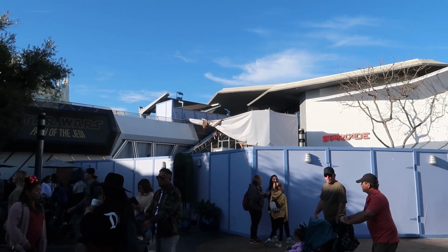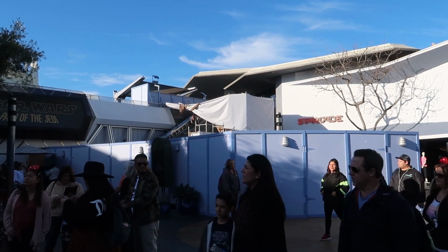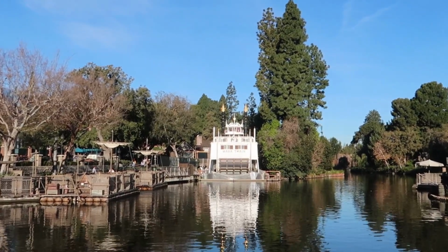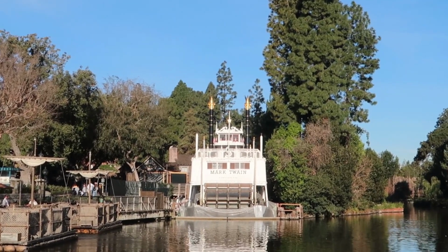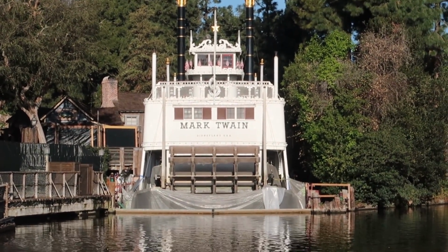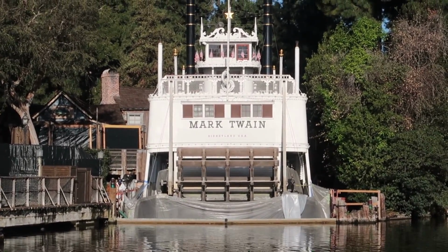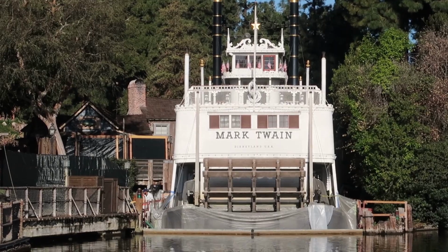It's not really affecting Space Mountain in any way, shape, or form, but it's just kind of a little bit of an eyesore. So over here by New Orleans Square, you can see the Mark Twain is under refurbishment, guys. They got it dry docked there. They got the little dam up. They got the water pulled out. It looks like they're doing an overall paint job on this bad boy right here.